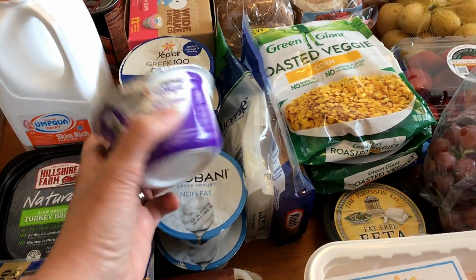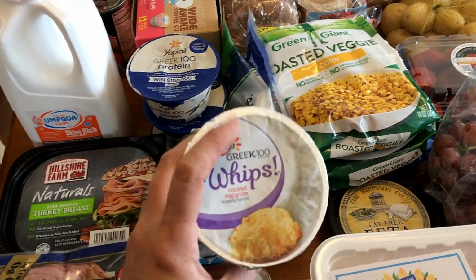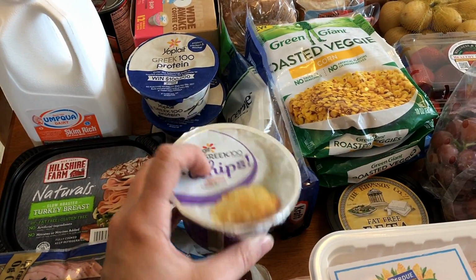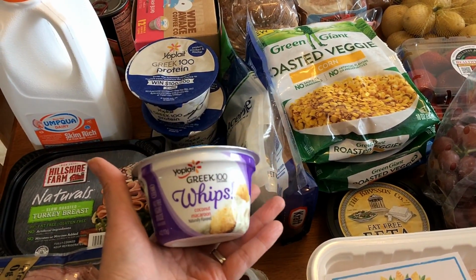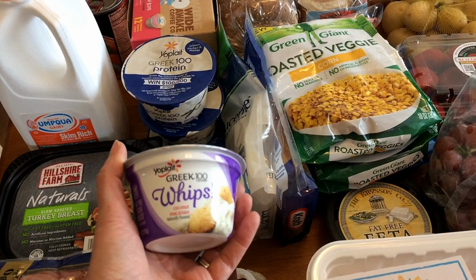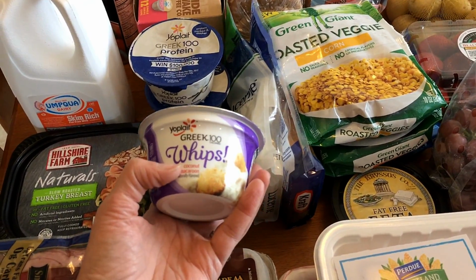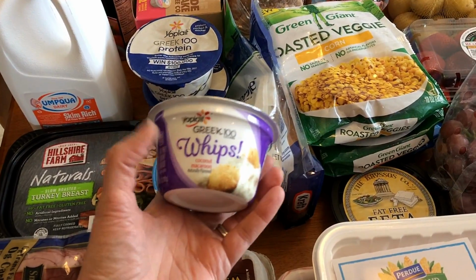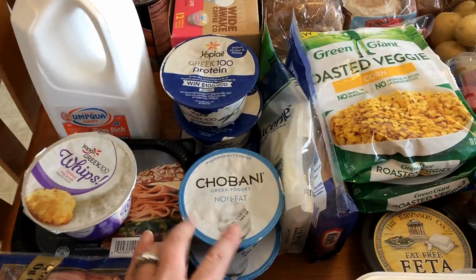And I got some yogurts. So I got one of these Greek 100 coconut macaroon whips. I believe these are 4 points, but they are simply filling. Well, this one is. You have to be careful with the whips with simply filling because not all of them are simply filling. So you just have to look in the tracker. Don't scan them. Just look in the tracker to see which of the whips are simply filling. But this one is.